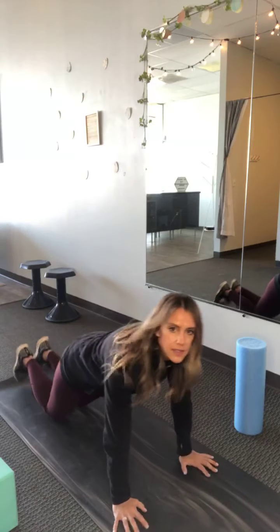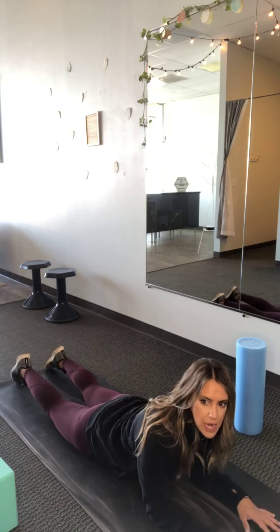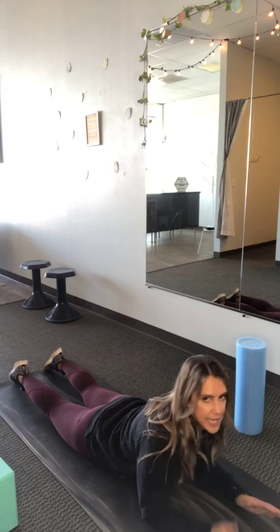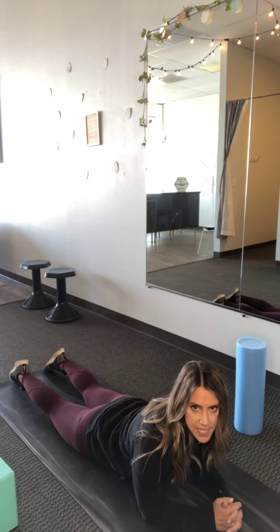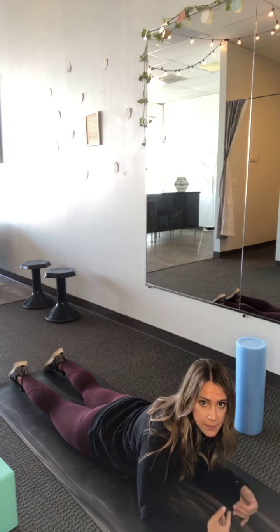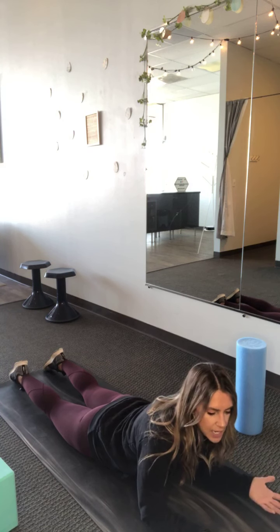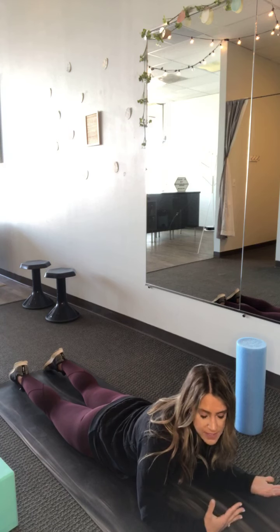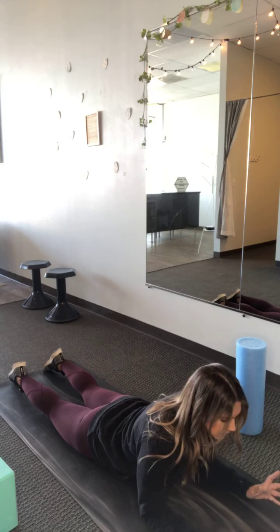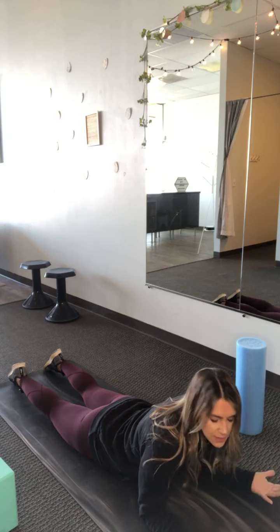All right. So you'll come into like a tabletop and then drop down to your elbows. And there's actually a bit of a breathing exercise involved in this, just to help get more blood flow into the hip area and also loosen up the low back a little bit more. So a cobra pose is basically what it is. And we will start by facing forward. You bring your forehead down to the floor.